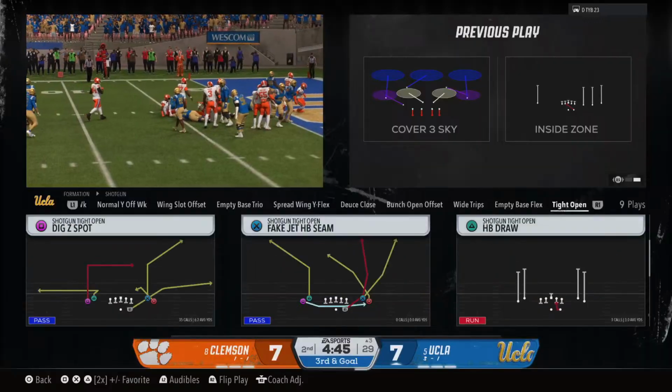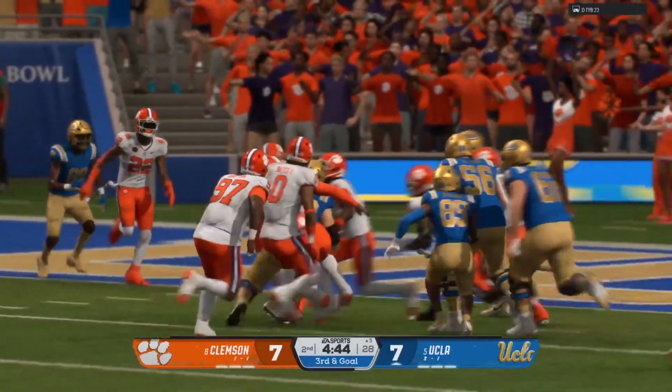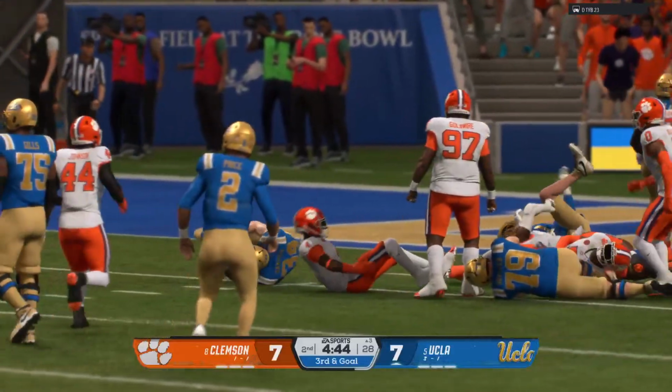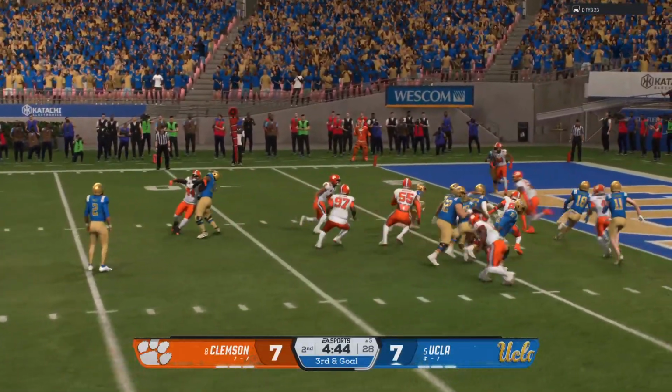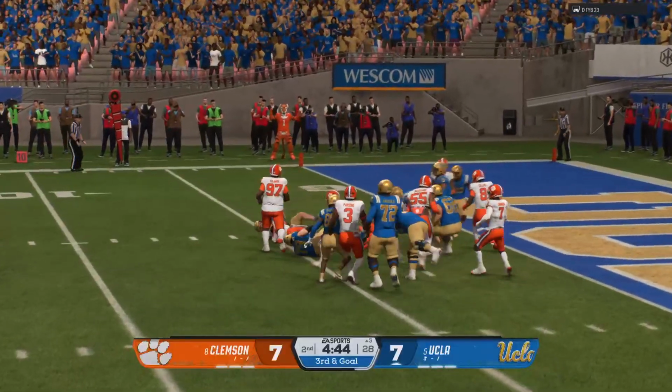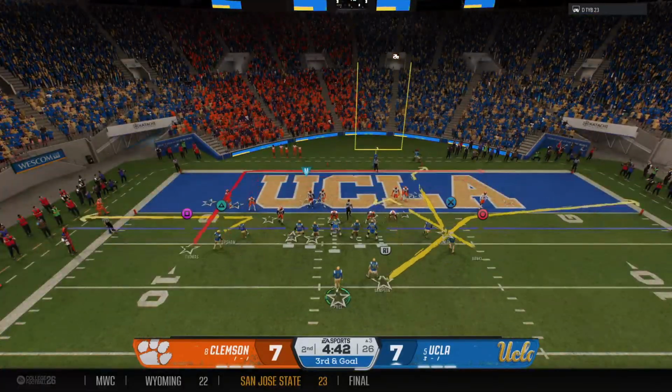Boy, the defense is digging in. The offensive line trying to get a good push. I'm curious to see if they try to run the football again here on 3rd and goal. They've moved it to the 3. Now it's 3rd and goal.